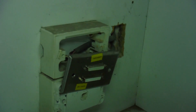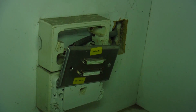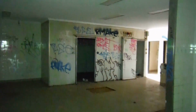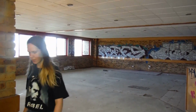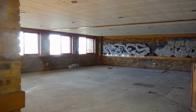There's an ancient computer port saying takeaway and delivery. Little pizza area here. This probably would have been the little window that would have passed the pizza in and given it out. Let's go in here. It's pretty cool in here. We love heroin. Those graffiti, yes. That couldn't be any more honest.